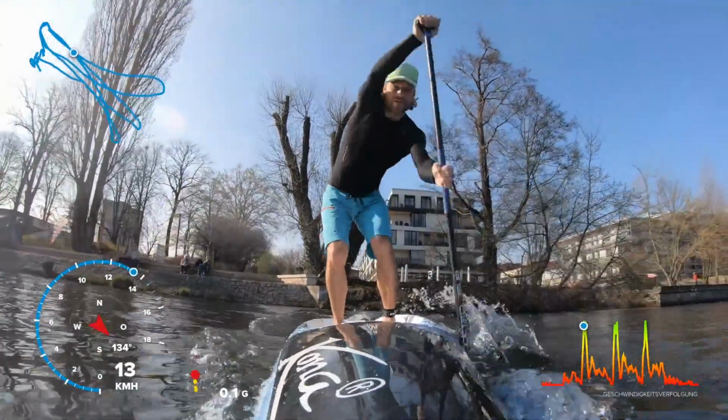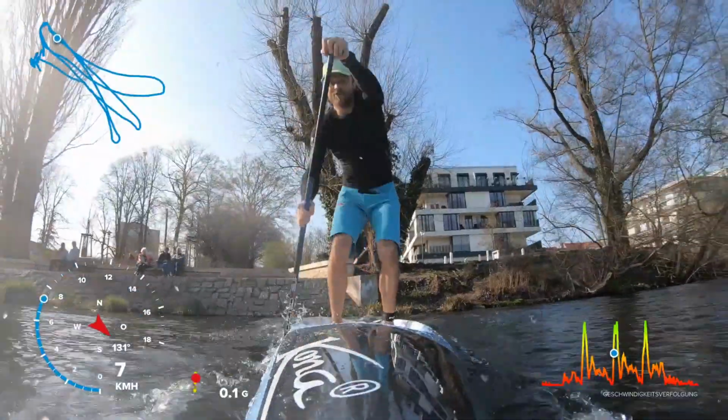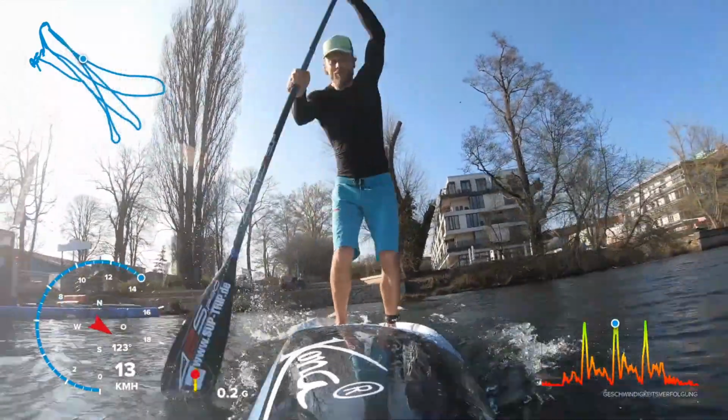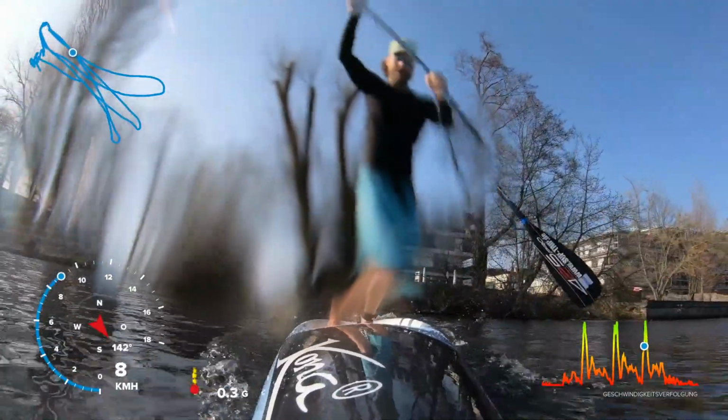The acceleration on the first meters is outstanding. Every paddle stroke is directly converted to propulsion. You feel easily taken into a race mode. On a short sprint distance, a maximum speed of 15 km/h was achieved. But this high speed could not be maintained as easily as with other boards on this short distance.